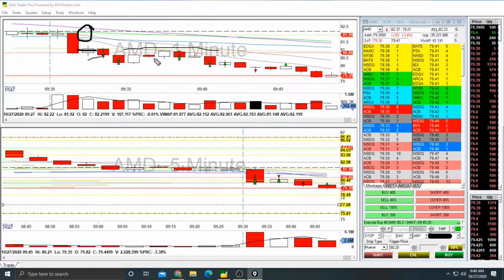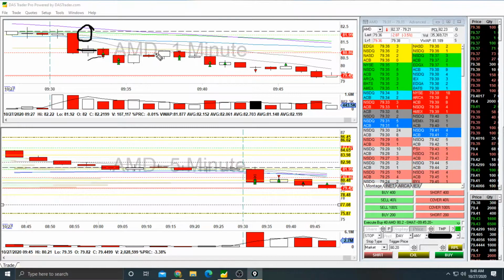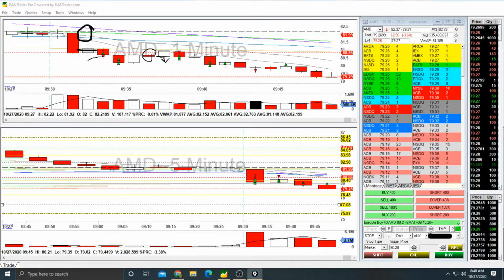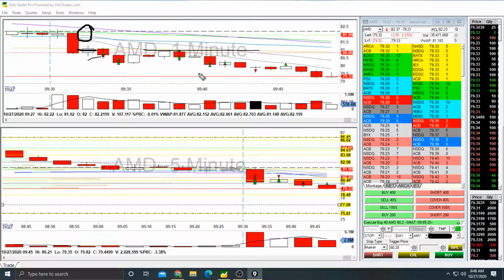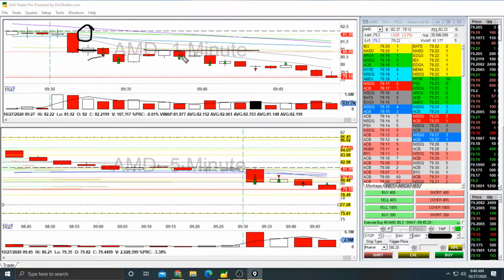I was very tempted to get in right here when we threw this doji, and then right when it opened over here, it started going down. I was tempted to get an entry right here, but I just felt like that was no man's land, so I resisted, and I wanted to get close to 81, which is where this 200 MA still was. So I did. I got an entry close to 81, partialed out pretty quickly.